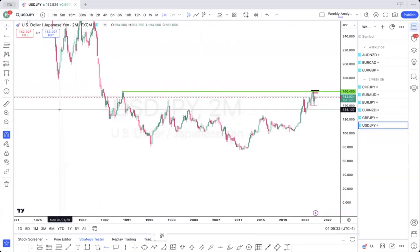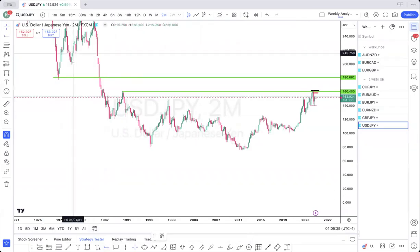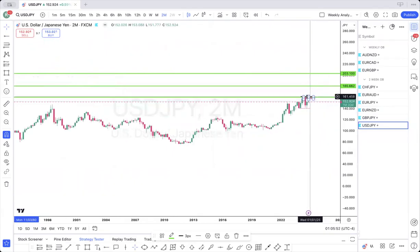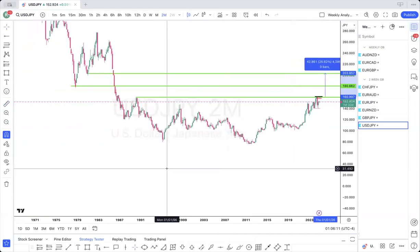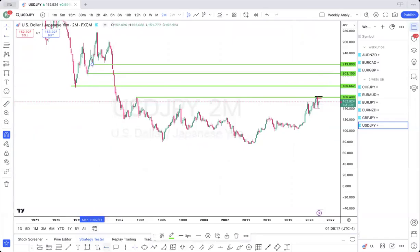And if I look at market structure, I see two zones. I see this one here, and I see this one here. So those would be my targets if price is going to continue pushing past this key level here. Push up from here to here. Ooh, juicy. It's 1900 pips. If it continues, that's 4200 pips. And I'm just basing that off of price action. These zones here.